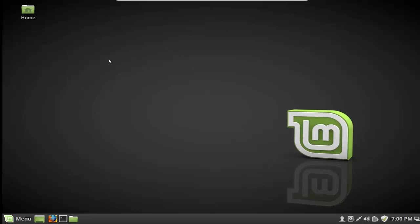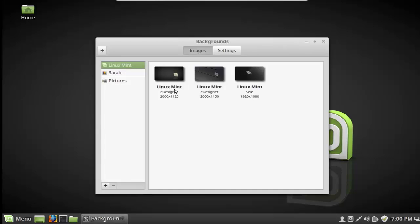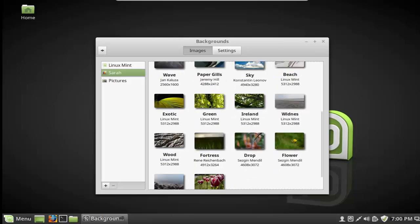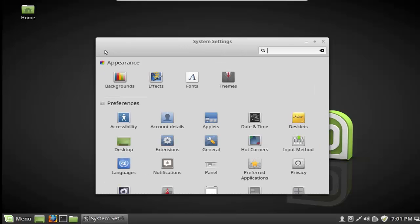What else can we look at? Let's look at the backgrounds for the desktop and see what that looks like. Looks like we don't have the lists for the older versions in here. They've pretty much dumped all of those. They've also removed retro. It's not here anymore. I always liked that category because it had Linux Mint backgrounds from 10 years ago when I first started using it. Of course, I'm an old guy. And then, of course, you can choose from your own pictures as well. But the app works pretty much the same as it always did.